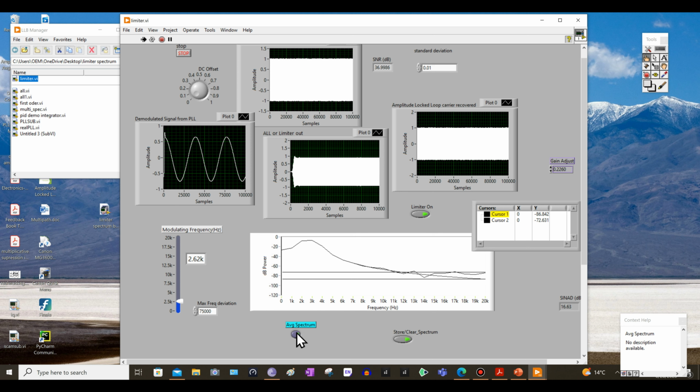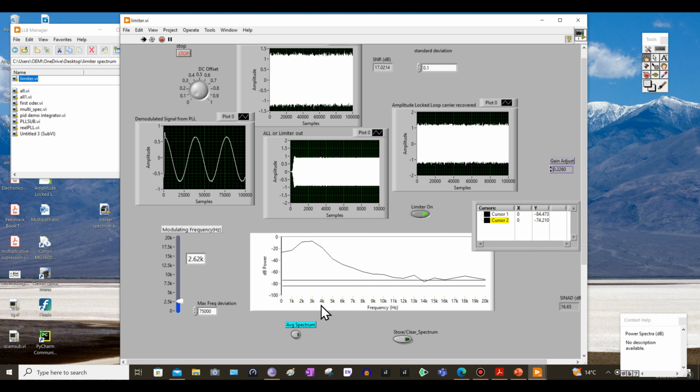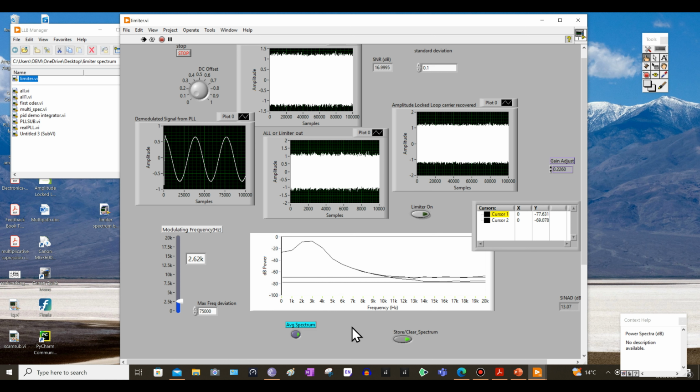And you can see the noise floor is increasing. It's a difference of about 74 to 80, or 10 dB. The scale is a bit on the big side, so I'll move that down. Okay. And you'll find a similar thing when you increase the standard deviation of the noise. It's still a little bit better with the amplitude lock loop than with the limiter. So let's have a look at that. I'm going to average that and store that. Now, the amplitude lock loop is down here. So the noise floor is 69 to 77, that's 8 dB down on the noise floor, at higher frequencies.